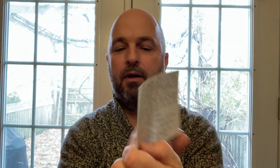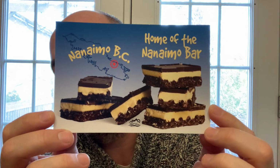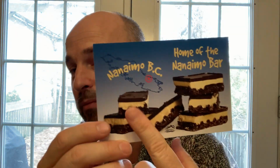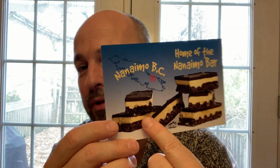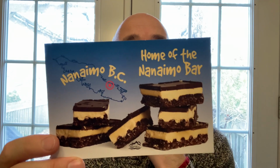Some older ones in there. And in it, she sent me this postcard with beautiful, delicious Nanaimo bars. If you haven't had a Nanaimo bar, they are a staple. She is from Nanaimo, British Columbia, so the birthplace of these. She also mentioned there was a stamp that was put out in 2019 that featured the Nanaimo bar. I think I've showed that in the past.